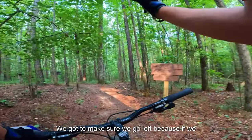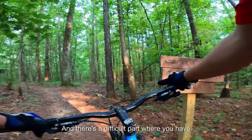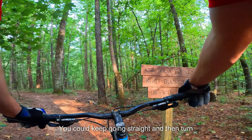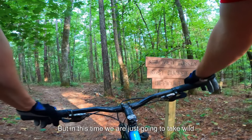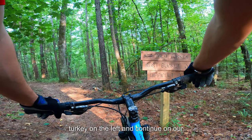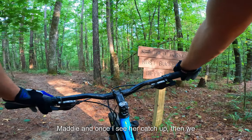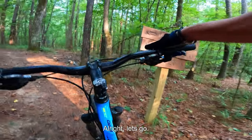Here, we gotta make sure we go left, because if we keep going straight, we can go into Rust Bucket, and there's a difficult part where you have to cross a creek with some rocks. So once you get to this point, you could keep going straight and then turn left into Wild Turkey again, but this time we're just gonna take Wild Turkey on the left and continue on our journey. I'm gonna wait a little bit for Maddie, and once I see her catch up, then we can go ahead and go. I'm good. All right, let's go.